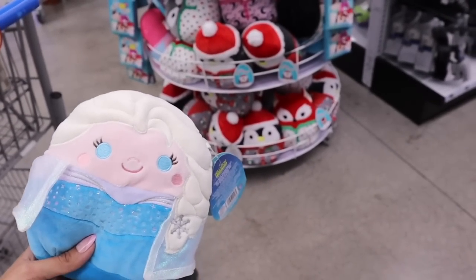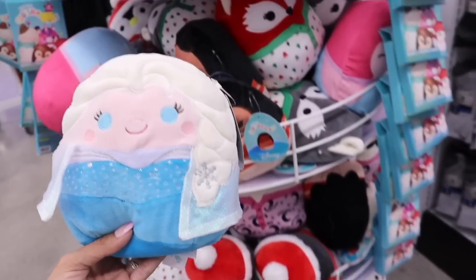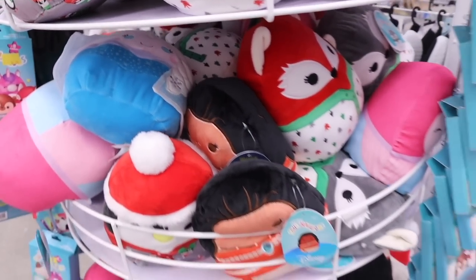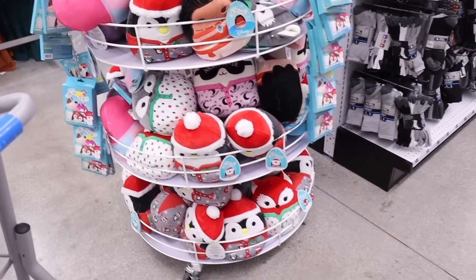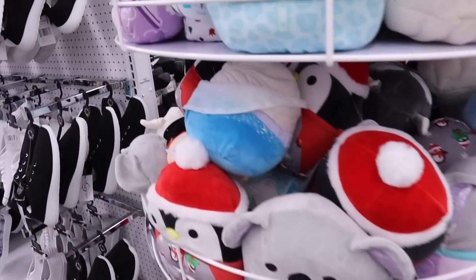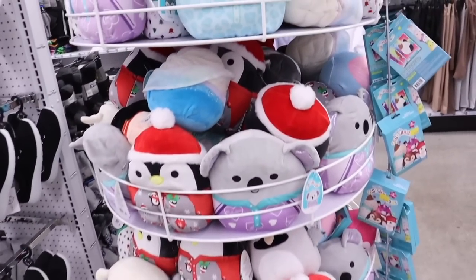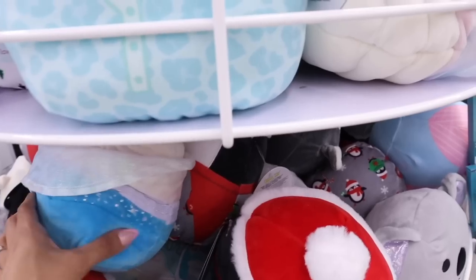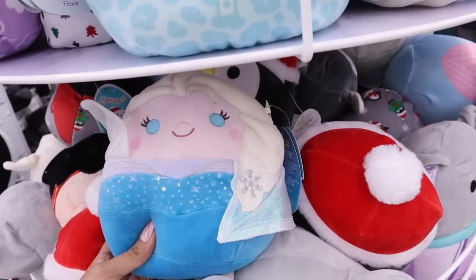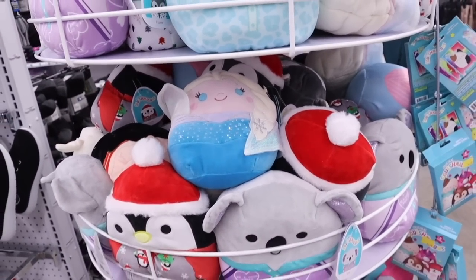So I usually never look at the Squishmallows, but look what I just found. So Elsa, how cute are these? Honestly, the girls have so many stuffed animals, so I definitely need to slow down. But I was hoping to find Anna as well, but it looks like they only have Elsa. So once I see Anna, then I'll definitely get Elsa and Anna to give it to the girls, because Evelyn always says she's Elsa and Juliana is Anna. So I think it'd be really cool to find both of them here. What do you guys think?